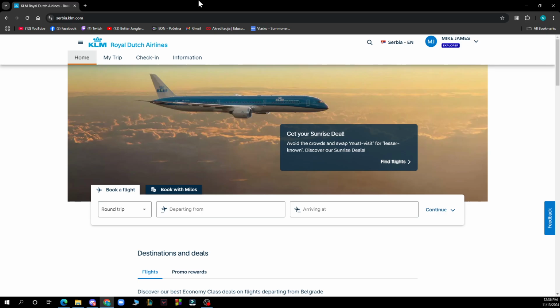Today I'll be showing you how to get a discount on KLM flights. The first thing you need to do is go to Google and type in klm.com. After that, you just need to log into your profile or register with KLM if you haven't already done that.